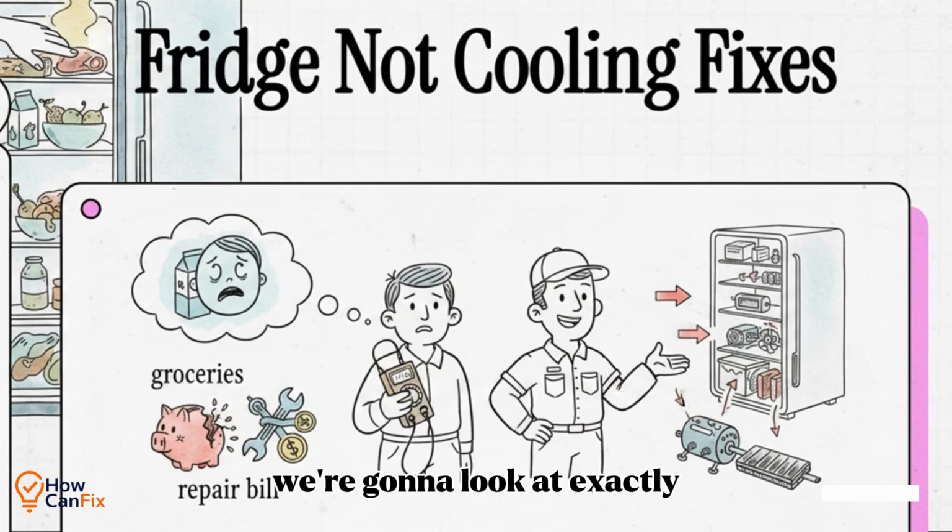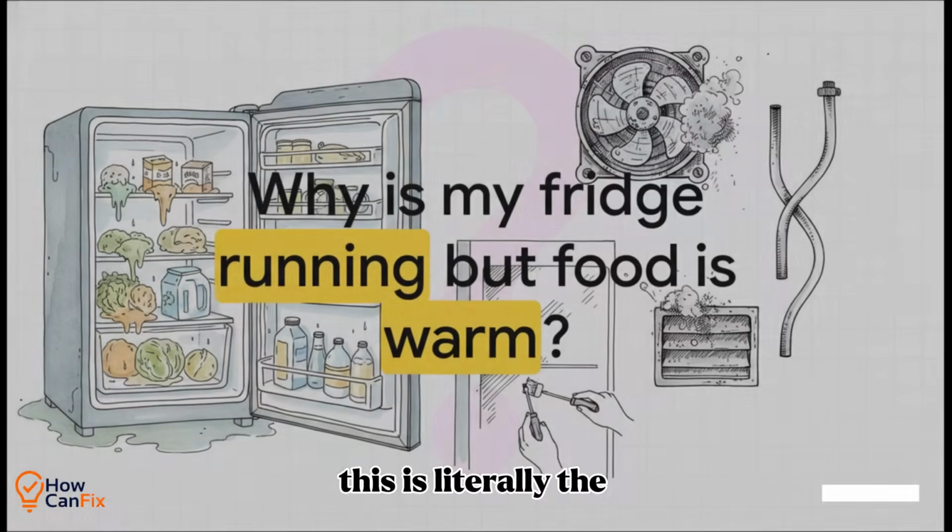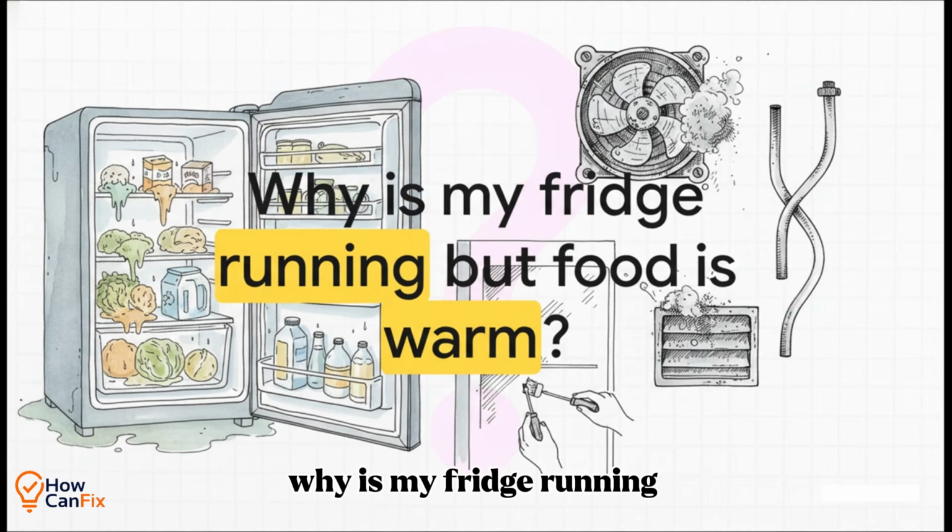We're going to look at exactly why your refrigerator stops cooling, and more importantly, how you can probably fix it yourself. This is literally the number one question I get. Why is my fridge running, but my food is warm? It's incredibly frustrating, right? But here's the good news.